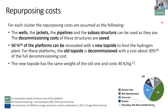Okay, so I mentioned repurposing, and there have been quite a lot of studies in recent decades about repurposing and the associated costs. For our assumptions, we looked at the sources you can see here, bottom left, a lot of those coming from the UK context, in particular the Oil and Gas Authority. What we assume is that the wells, the jackets, the pipelines, and the subsea structure can be used as they are, as I said. So we save the decommissioning costs of these structures.